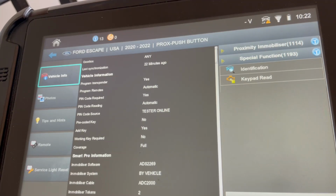Now, my example vehicle today is one of the calls that I handled personally last week on the technical support line from a gentleman that had called about a Ford Escape. It was a 21 Ford Escape with a push-to-start ignition. And he kept getting this very frustrating message, unable to add key.